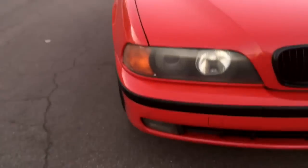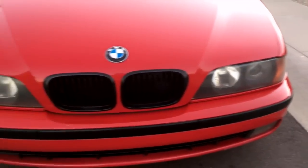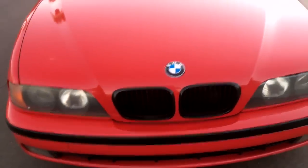The headlights definitely need to be swapped to the facelift ones. These are pretty faded in. I feel like they will make the car look really old. Anyways, let's pop the hood and see what we're working with here.